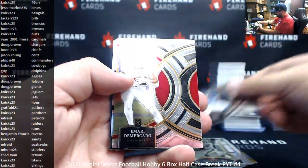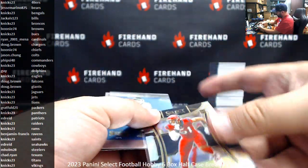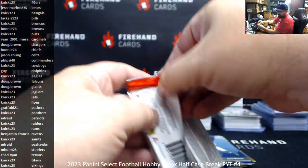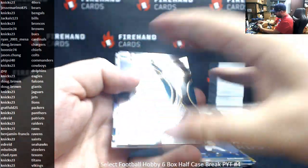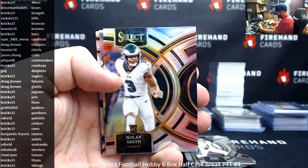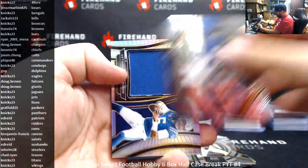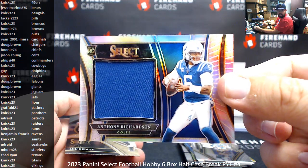Oh, first three packs here were very dry. Silver Sweet Level rookie Will Anderson Jr., Texans. Eagles Nolan Smith, silver rookie. I got a rookie jumbo jersey here. A-Rich for the Colts. Going Jason Chung.